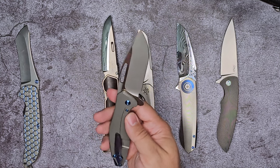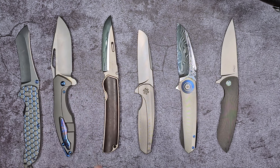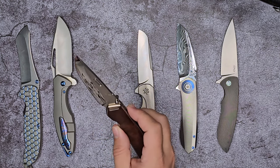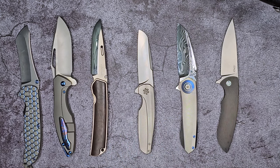But again, these are probably worth being, like I said, grail knives. These are worthy of being in that category of a grail knife. I think the Higo X is just a masterpiece of production. It's just really, really well done.